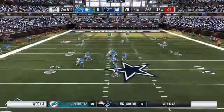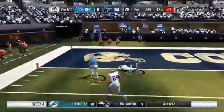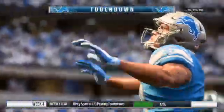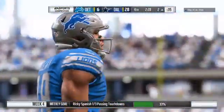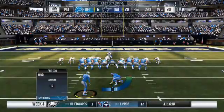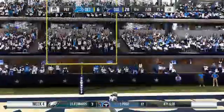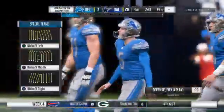Throwing again. Stafford. Throwing deep for Galladay. And this is taken in at the 5. And he takes this one in for a Lions touchdown. A big play there. His 5th touchdown now on the year. And the Lions are able to cut into this lead. Extra point good by Prater. And it's now a 28-7 ball game.